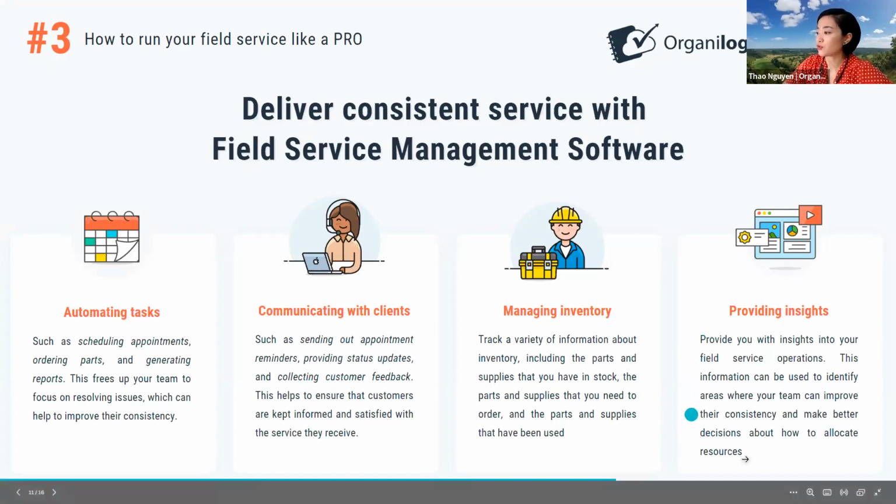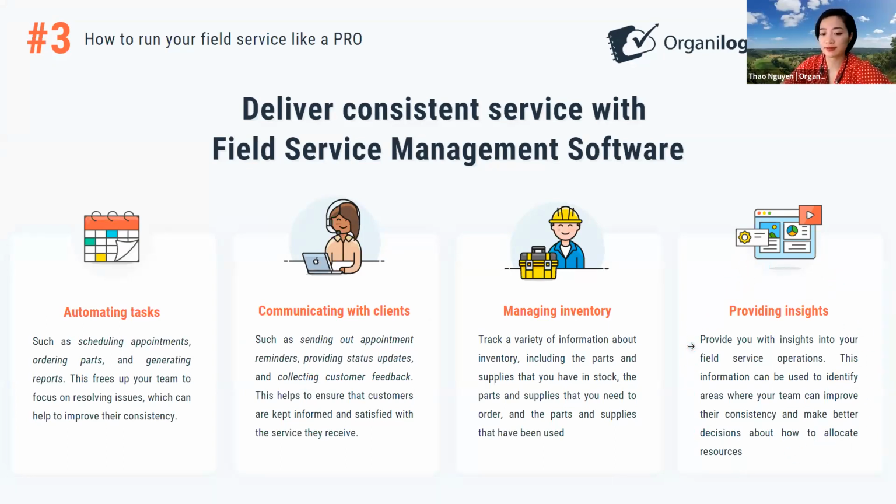And also a very important part is providing insights. Field service management software can provide you with insights into your field service operations. This includes data on response time, customer satisfaction, and cost per service call. This information can be used to identify areas where your team can improve their consistency and make better decisions about how to allocate resources. For example, if you notice that some regions have higher costs per service call than others, you can analyze the data and find ways to reduce your costs.